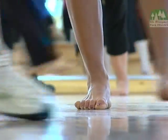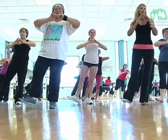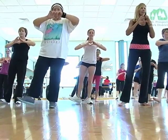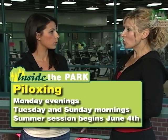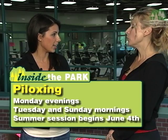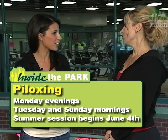So it's kind of for everybody, which is really great because sometimes we bring in classes and we have to classify them as definitely advanced, or you can only make it so intense, that's not for everybody. But this one, pretty much everyone can participate. In all different age groups and everything? Correct, all different age groups, all different levels.